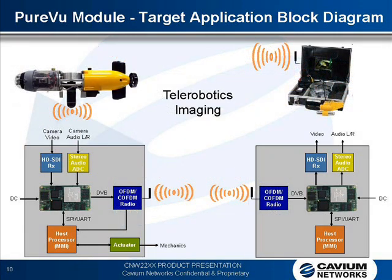Here's a telerobotic imaging example. You basically have a remote control device, a robotic device, that you're controlling and receiving data and imaging from remotely. Obviously you need real-time communication. Again, you see the block diagram is very similar to the other block diagrams.